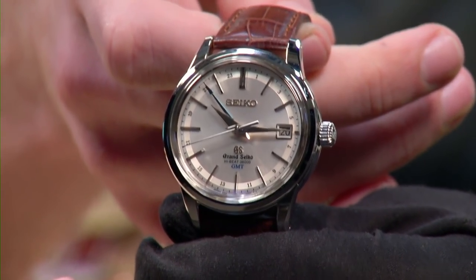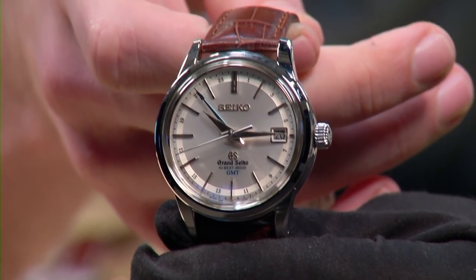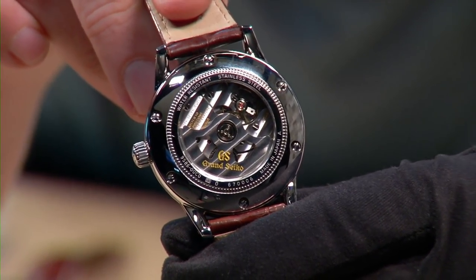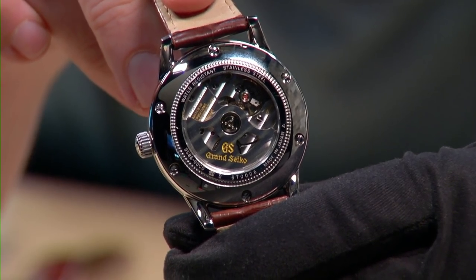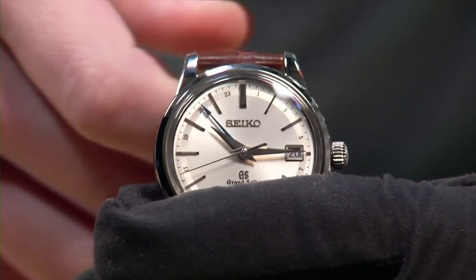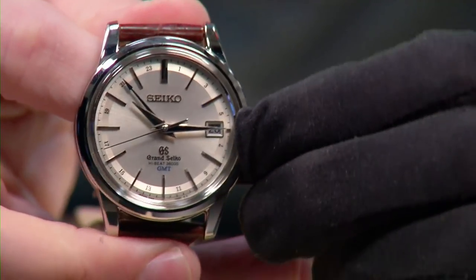From Japan, Grand Seiko gives you handmade watchmaking, a movement assembled by a watchmaker, regulated by a watchmaker in 6 positions. A chronometer is generally 5 positions. This is 6. Now, it has an El Primero-like high beat movement.